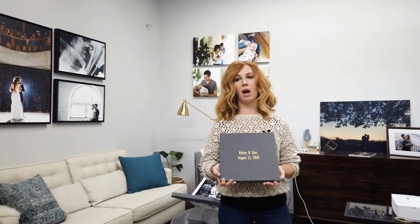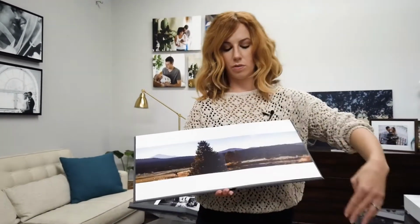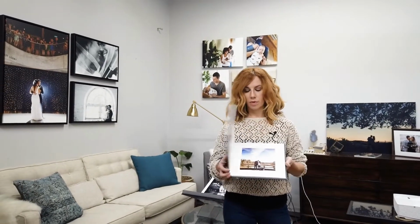This is another favorite. This is the 10 by 10 sign-in guest book album, which I love to create for my couples. This is a sign-in guest book that most of my couples end up ordering from their engagement session. It's a 10 by 10 through Miller's that I easily design using Fundy. This is linen with debossed cover.